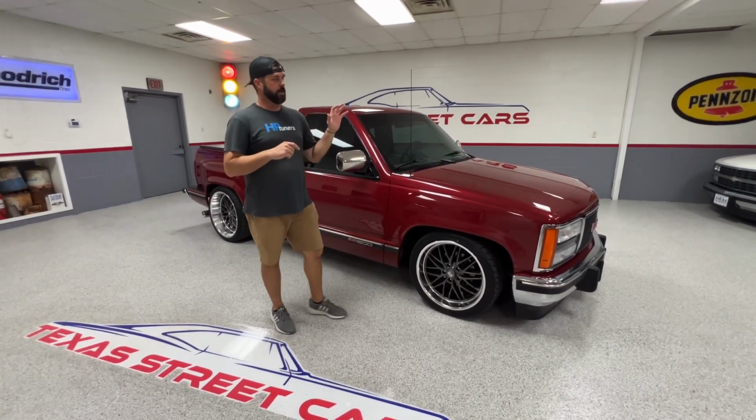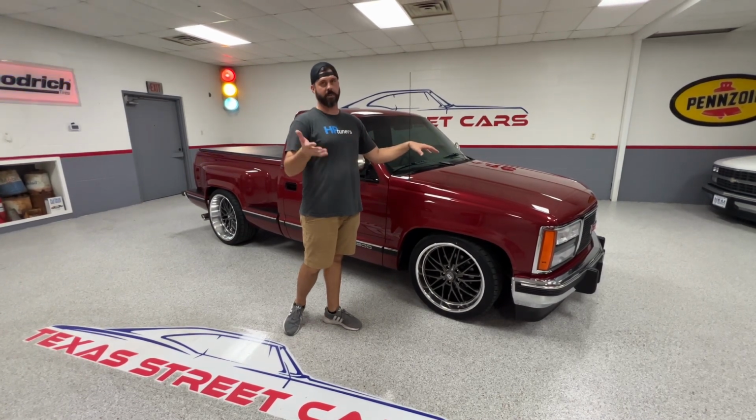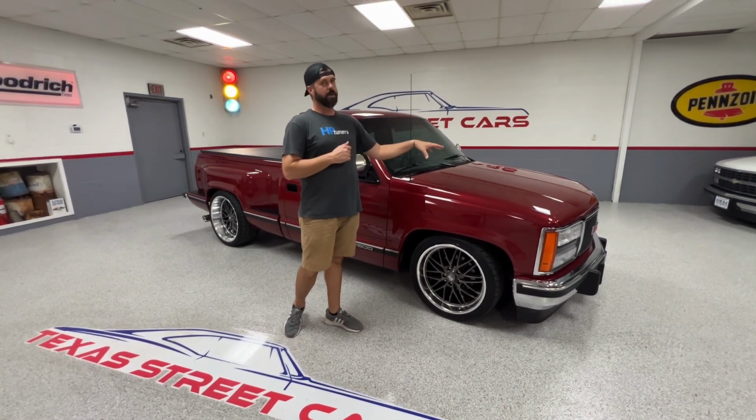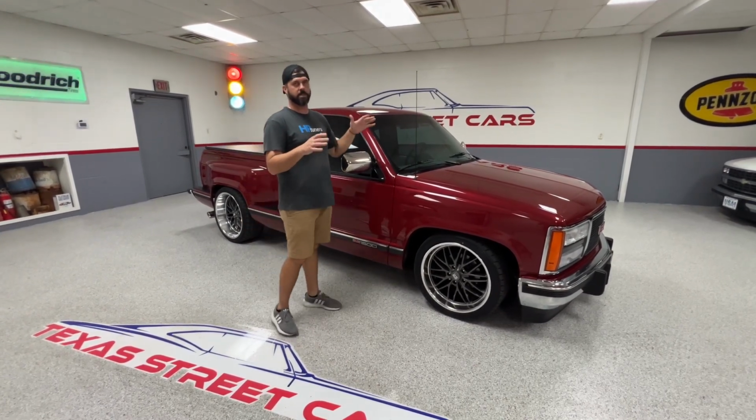It is optioned with a 5 liter. It's a really well optioned truck. And when I say 5 liter, you're gonna say, well, 350, but 5 liter V8, automatic transmission, 3.42 gears. But then the options get really cool in this truck.